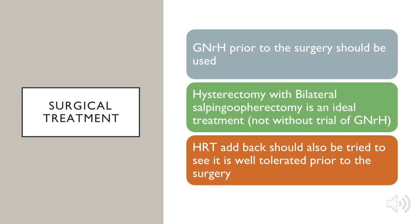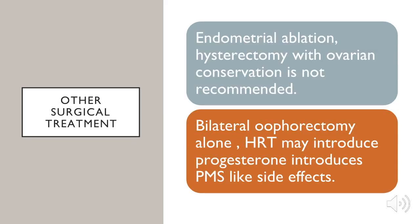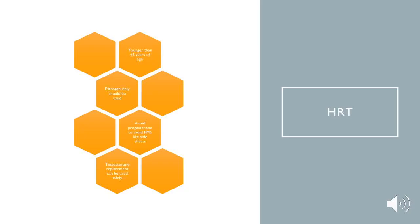Hysterectomy, removal of the womb with removal of bilateral tubes and ovaries, is an ideal surgical management for treatment of premenstrual syndrome. Other surgical options apart from hysterectomy with bilateral removal of tubes and ovaries are not recommended.